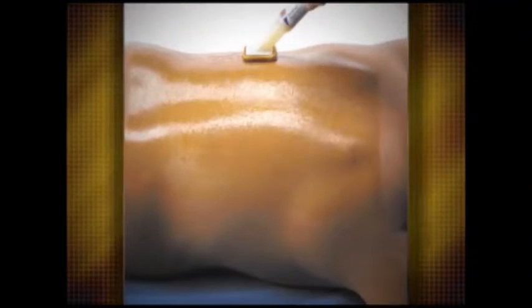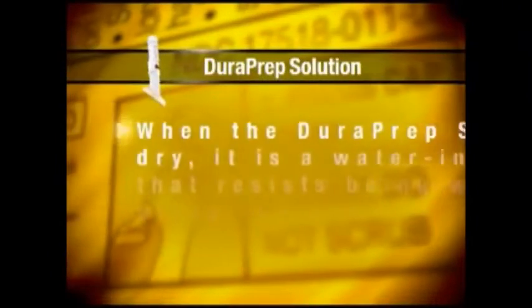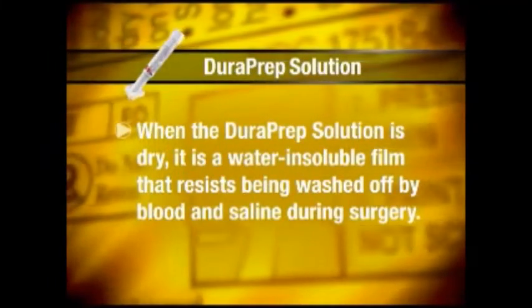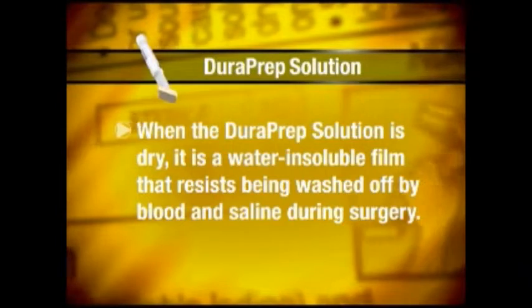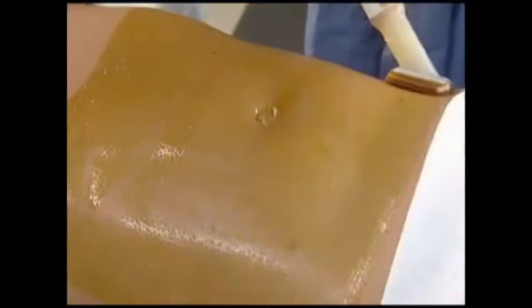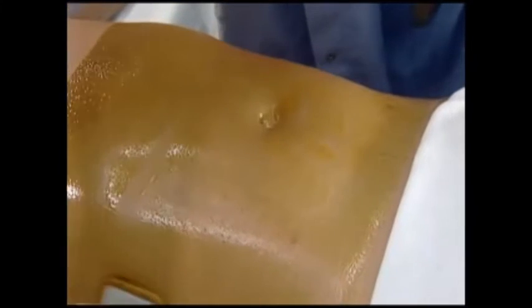As the solution dries, a minimum of 3 minutes on hairless skin, up to 1 hour in hair, you will see it change from a wet, shiny surface to a dull or matte film. This change is an indication that the solution is dry. When the Duraprep solution is dry, it is a water-insoluble film that resists being washed off by blood and saline during surgery. Remember, Duraprep solution contains alcohol and it's flammable until dry.